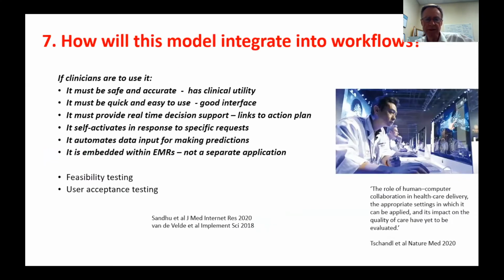Number 7, how will this model integrate into workflows? So if clinicians are to use it, it's got to be safe and accurate, quick and easy to use, provide real-time decision support, preferably self-activates in response to specific requests. So the clinician doesn't have to actually work out, I'm going to turn this on now. It actually does it itself. The data that's inputted into the model, it does that automatically. So again, we don't have to punch information in. It's there, it comes out at EMR or wherever, and it makes the prediction and preferably then embedded within the EMR.